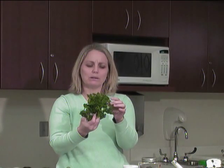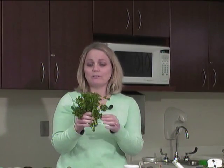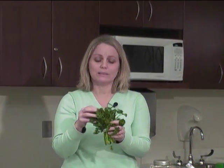So what I also would like to share with you today are the fresh herbs that you would buy in the grocery store. Now this right here is parsley, and some other typical ones would be cilantro. These are nice to have fresh year-round. Typically you'll have to buy them in the grocery store during the seasons that they're not available in our gardens.